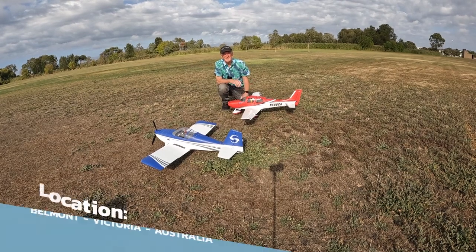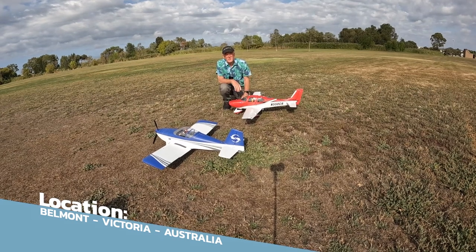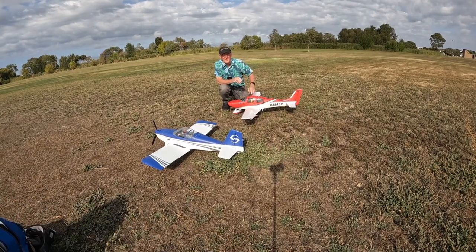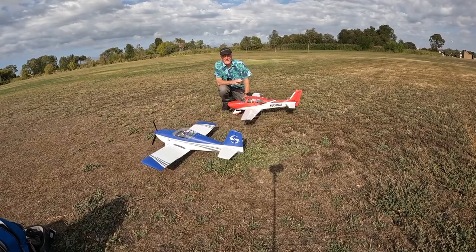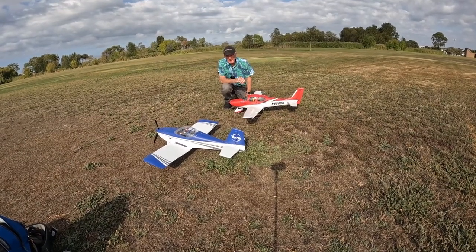This is a field about 10 minutes away from where I live, and it's a lovely big open area, a sports ground with cricket fields and other sporting areas, but it's quite open, quite nice, near the river. And we're out to try two lovely aircraft.